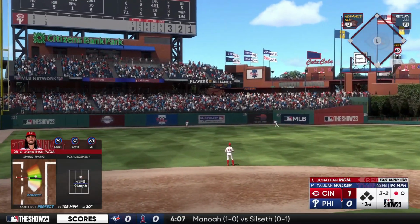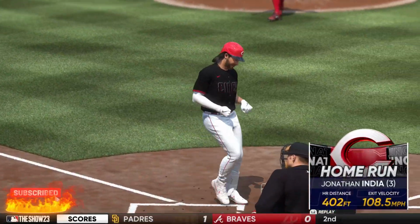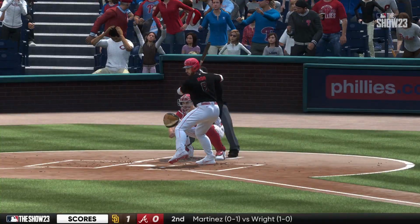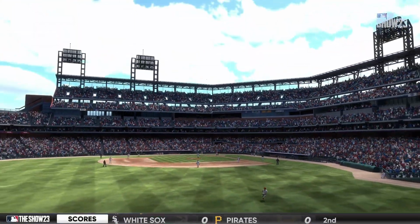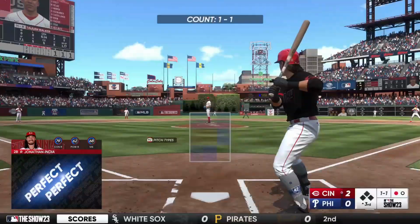And that one hammered. That's back. Gone! Third home run of the season, and they tack one on the board. It's 2-0. Knew what pitch he wanted to hit. Spent on some other pitches in this at bat. Was very patient, and it paid off.